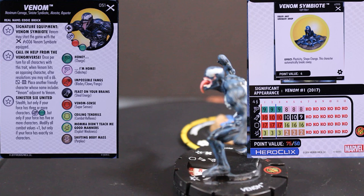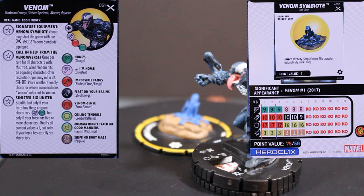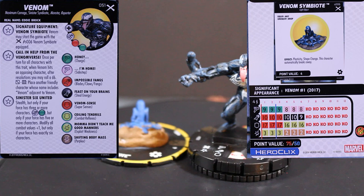Ends up getting some steel energy late dial. This guy's just really cool, and I really like the sculpt. They did a really good job with the paint on this one, so I'm super excited to have him.